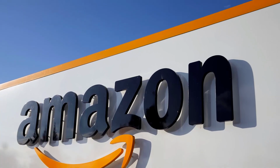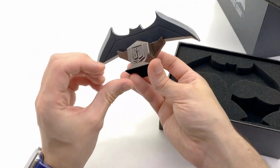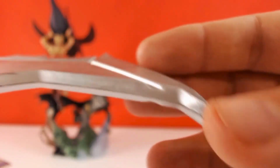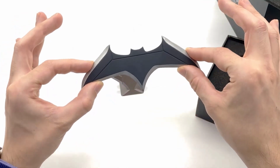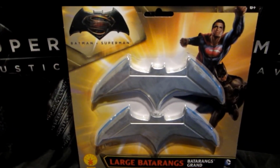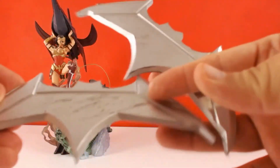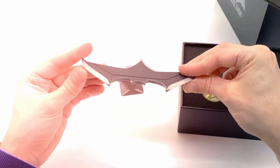Only items sold and shipped by Amazon can be guaranteed authentic, as it is a trademark of DC Comics. Please note that these batarangs are costume accessories and not intended for use as a toy or weapon. Rubie's offers a wide range of classic and licensed costumes, accessories, and decor items in sizes and styles for the entire family, so you can bring your favorite superhero to life in style.